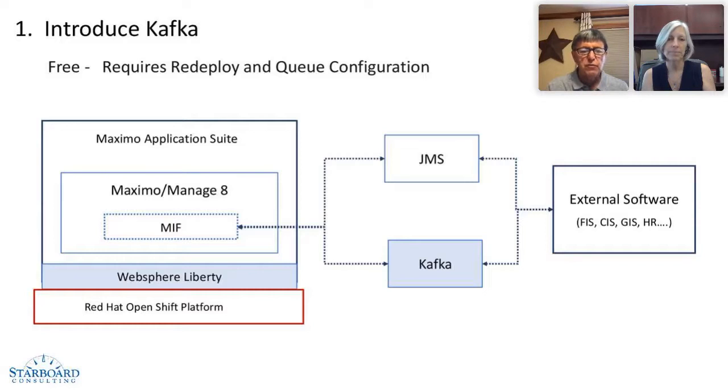Okay, so starting, and actually, we're saying it's in 8. It actually is supported. We recently added it to 7.6. But basically, the primary path on Kafka for us is as we move to the application suite, version 8. Inside there, Maximo is doing a shift to move from WAS-ND to Liberty. And with Liberty, you don't get the full-blown JMS that you get with WebSphere.